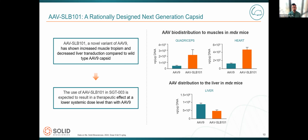And so with this selection, what we did was really look at a first generation capsid such as AAV9, which is what this was based off of, and wanted to improve the ability of this capsid to target muscle better. As we're looking for our target tissues to have better expression, what you can see here in the top panels is that we do see multiple fold higher levels actually getting to the muscle, and this is true for both the skeletal muscle as well as for the heart. And then at the same time, while we're targeting muscle better at that same systemic dose, what we can actually see is that when more gets to muscle, less gets to off-target tissues such as the liver.